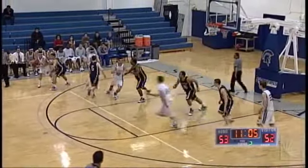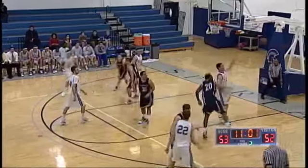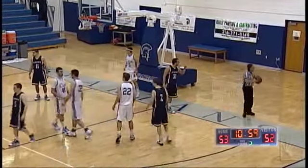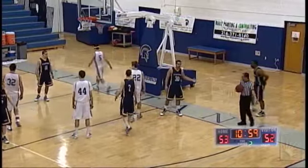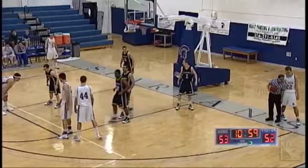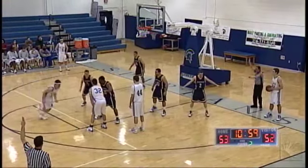Left wing Mulholland, with Goulata on him. Swing it right side to Rob Scott. Rob Scott tried to feed it inside to Tom Summers, and stepping up and knocking it out of bounds was Julian Williams. 17-10, Emory outscoring Case here in the second half.